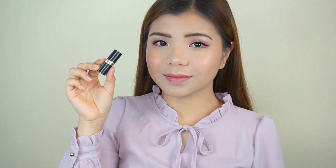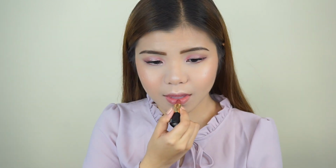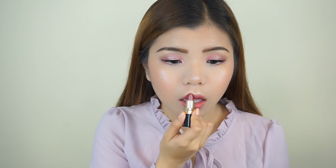And then I'm just going to finish off the look with this Bobbi Brown lipstick in the shade Brownie. This is such a flattering your-lips-but-better kind of lip color, and I love it so much. And then I'm just going to take some setting spray and mist my face to seal everything in. And voila, your masterpiece is now finished.